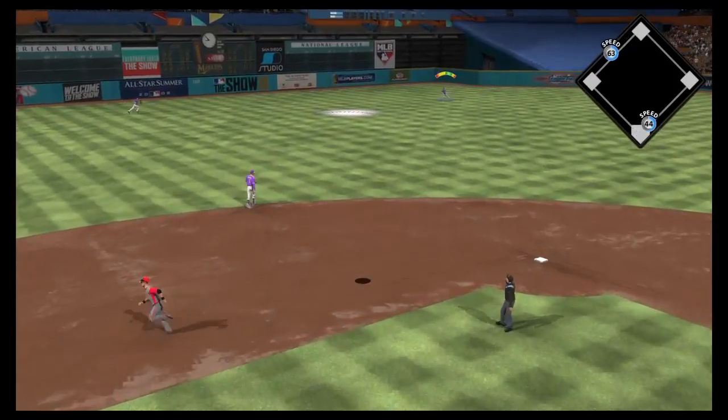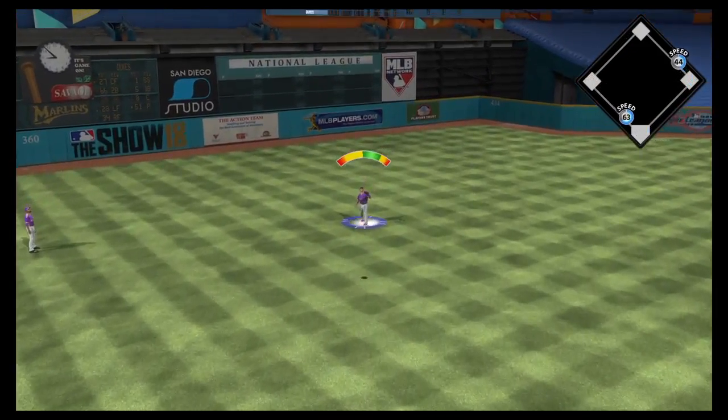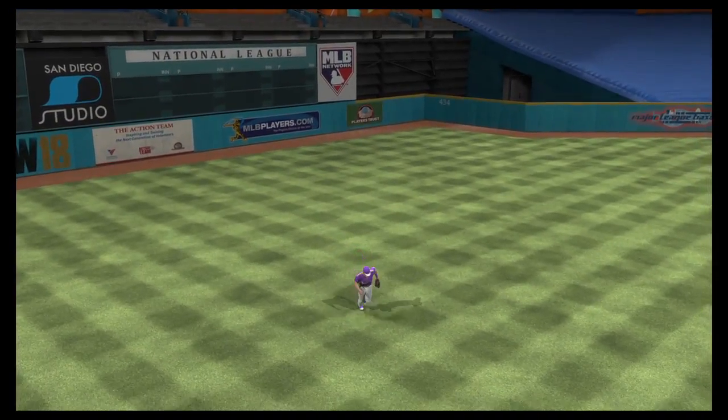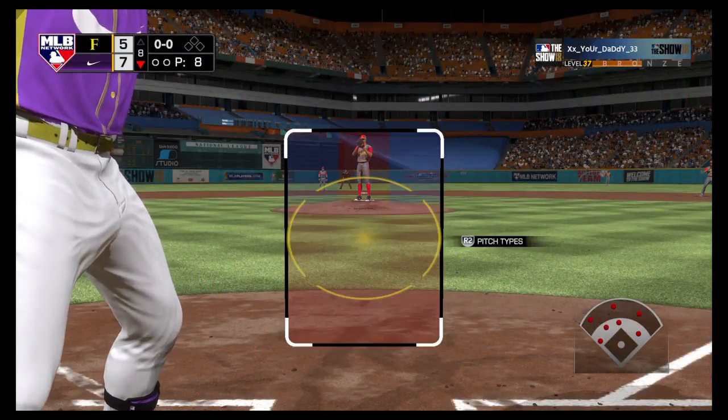No. High fly ball out to straightaway center. That's for Team Epics. He's a collection. That retires the side. Yep. The Team Epics is when you have missions.